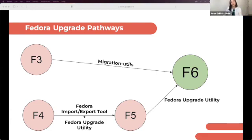Fedora 3 can skip right over 4 and 5 and move right to Fedora 6 using the migration utils. But I imagine a lot of the people here today are still sitting in versions of Fedora 4. And the pathway here does involve a few more steps, but it is possible and it is doable. And I have an example to share with you in just a moment.